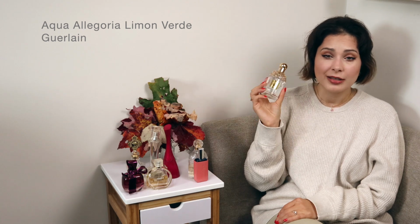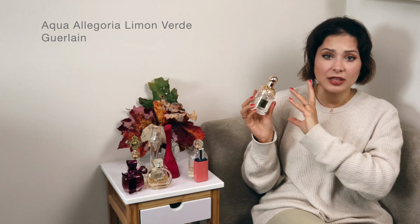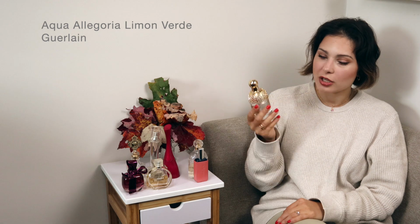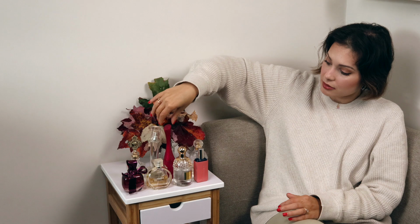It's a huge bottle. It's an eau de toilette. It wears okay, not great. But green and limey and just delightful for the summer. Very, very fresh. Like, really strong lime. I may repurchase it. Who knows? We'll see. Once I'm out of it, I'll tell you how it goes.